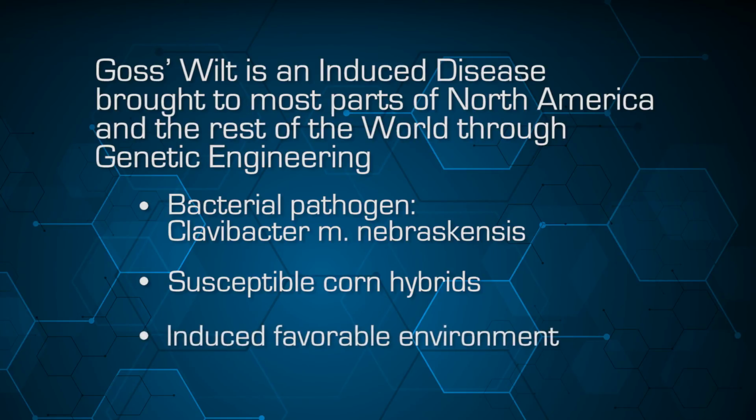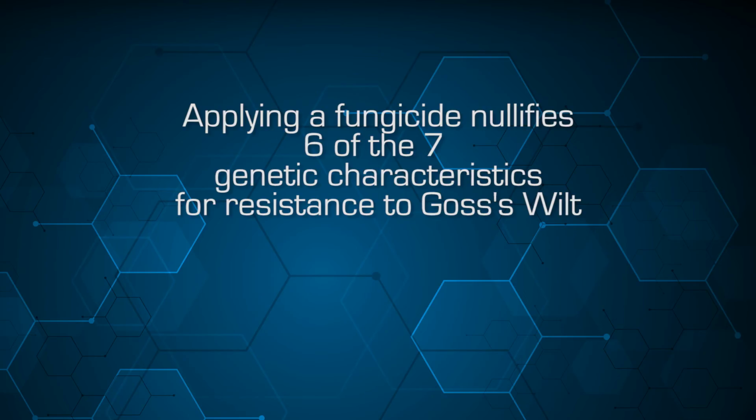In order to have expression of the genetically engineered traits, they had to go back to some of the more susceptible corn hybrids. You also had to have an induced or a favorable environment for expression of the pathogen in those susceptible corn hybrids. And that's because when you apply glyphosate, or with the genetic disruption of the genetic code, we see an increased susceptibility to many diseases that are requiring fungicide application. When we apply that fungicide, you nullify 6 of the 7 genetic characteristics for resistance to Goss's wilt.